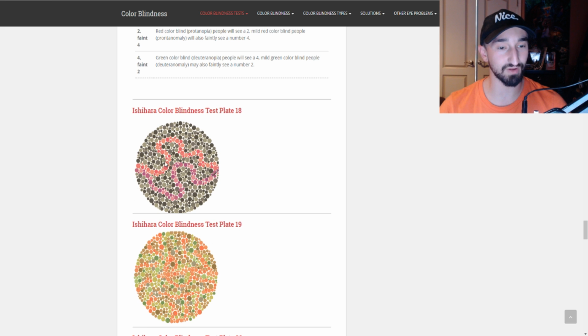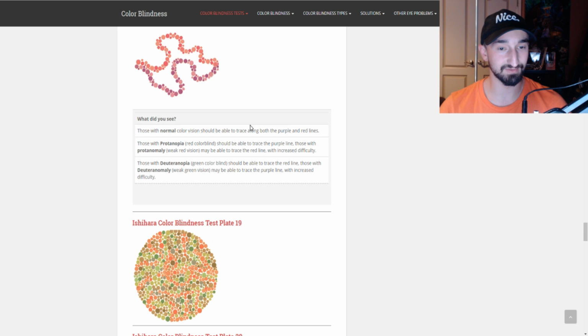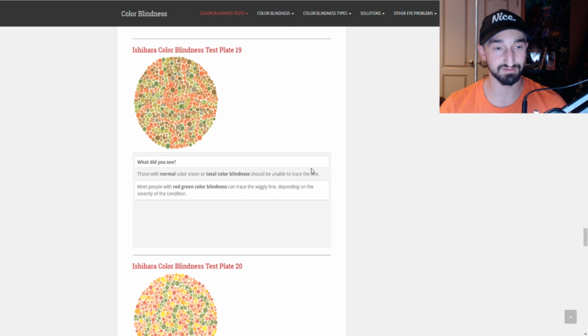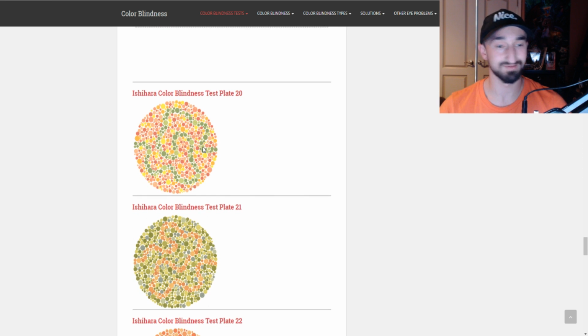Okay, this is where it gets to the squiggles. I see 2 squiggles. Yep. Trace both purple and red lines. Okay. I don't see any squiggles. Those with normal color vision or total color blindness should be unable to trace the line. Interesting. So I'm either totally colorblind or normal. I don't see it.